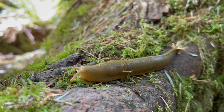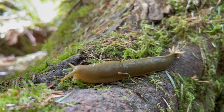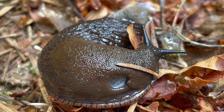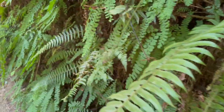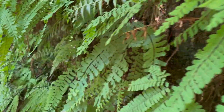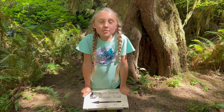Now we found kind of like a greenish banana slug. I think we've actually found all the colors, haven't we? Not all the colors, because they can be black, too. Oh, it's true. I found the black one by myself. I forgot. That's the first one I saw was the black one. Let's check out the trail.